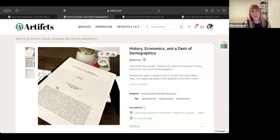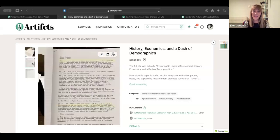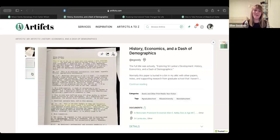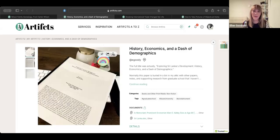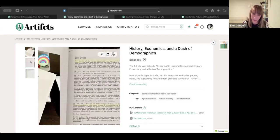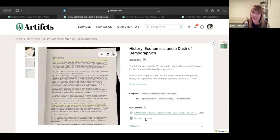And in that box was this report that I had done when I was a graduate student at Duke. I was so taken and touched by the professor's comments in it that I kept it for a really long time. And when I was making this artifact, I actually saw that he passed away. So I artifacted the document. The actual document is attached. I found the original doc file and I didn't scan this as a result. I just took a picture of the cover. I took a picture of his notes that so touched me, and I attached in the documentation again the original file.